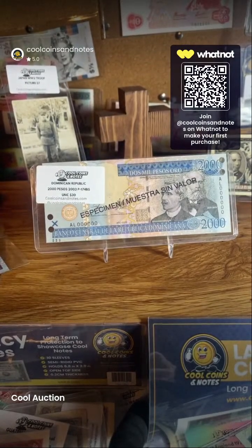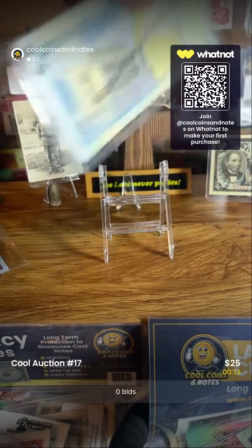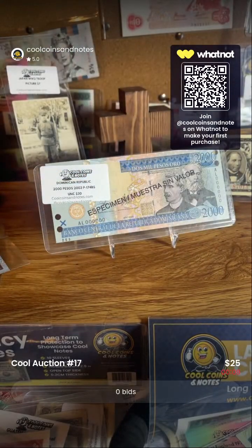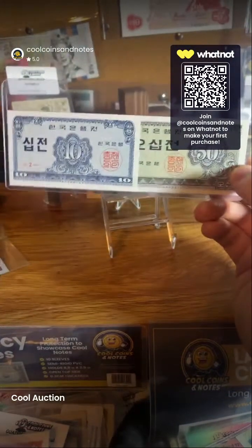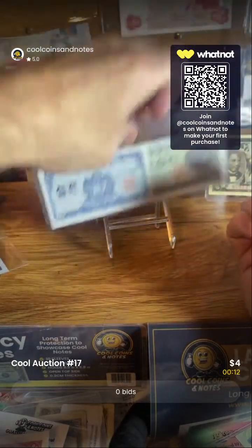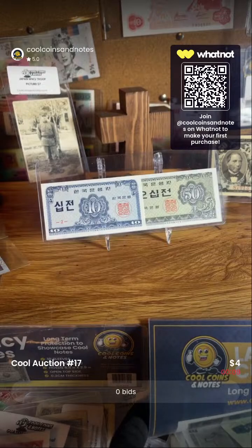Dominican Republic. That's going to be a specimen. 2,000 pesos, 2003. Dominican. Got a couple of uncirculated South Korean notes. That's a 10 and a 50, Jean. Two of them, South Korea.